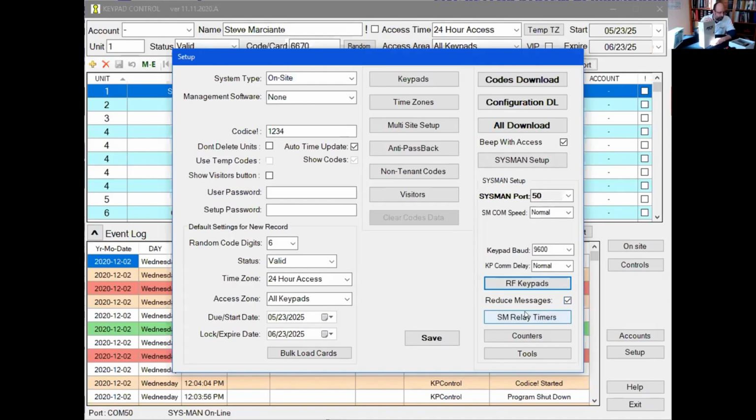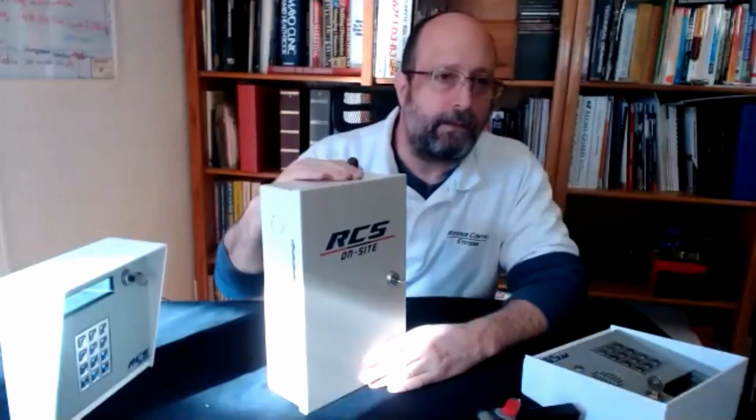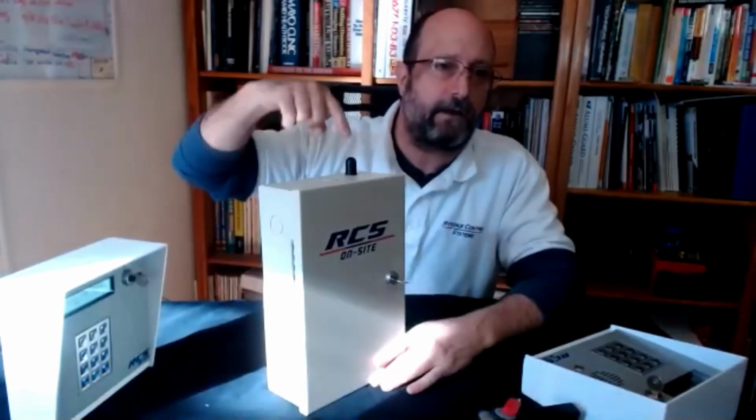So the wireless system, which we call AirLink, the hardware is very similar to the on-site system. This happens to be an on-site system manager. The only difference being it has this little antenna on top.